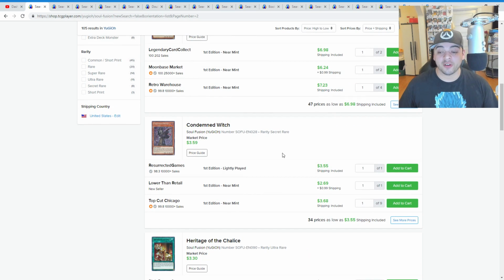And there's Condemn Witch, my favorite card. It's about $4. Someone hit me up on Facebook, I believe, during the week and asked me, hey, V, should I buy Condemn Witches now? And yeah, now's a pretty good time. In fact, you can wait longer. This card's price is going to go down lower, and you could just come in there and buy more Condemn Witches.